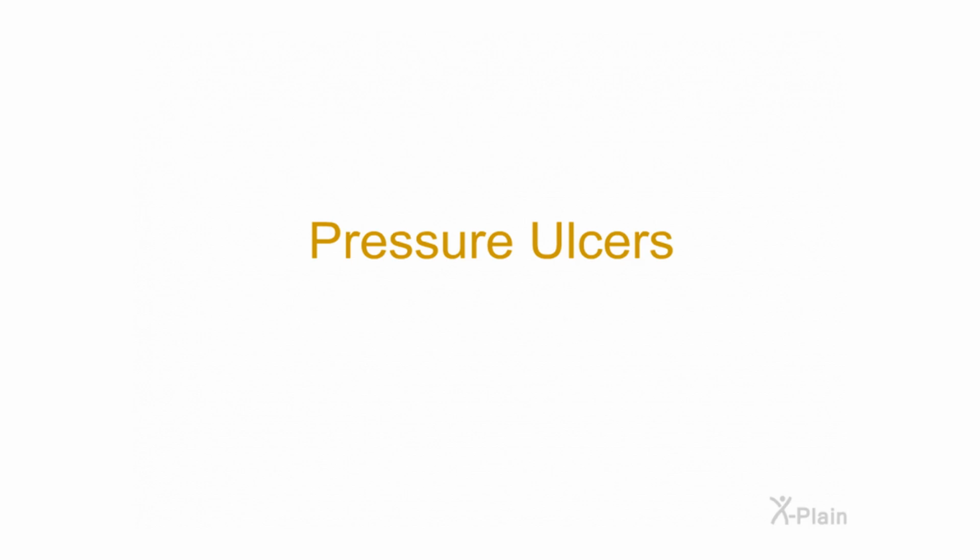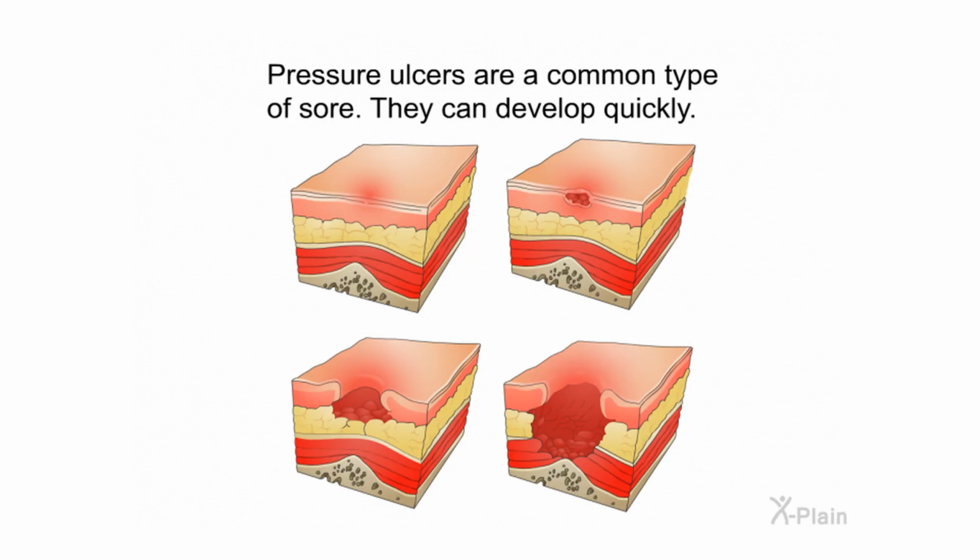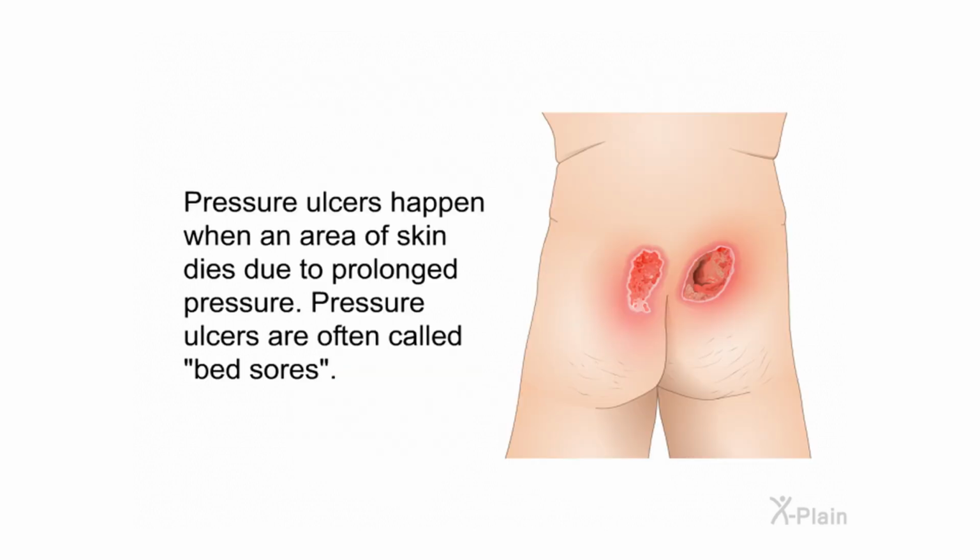Pressure ulcers. Pressure ulcers are a common type of sore. They can develop quickly. Pressure ulcers happen when an area of skin dies due to prolonged pressure. Pressure ulcers are often called bed sores.